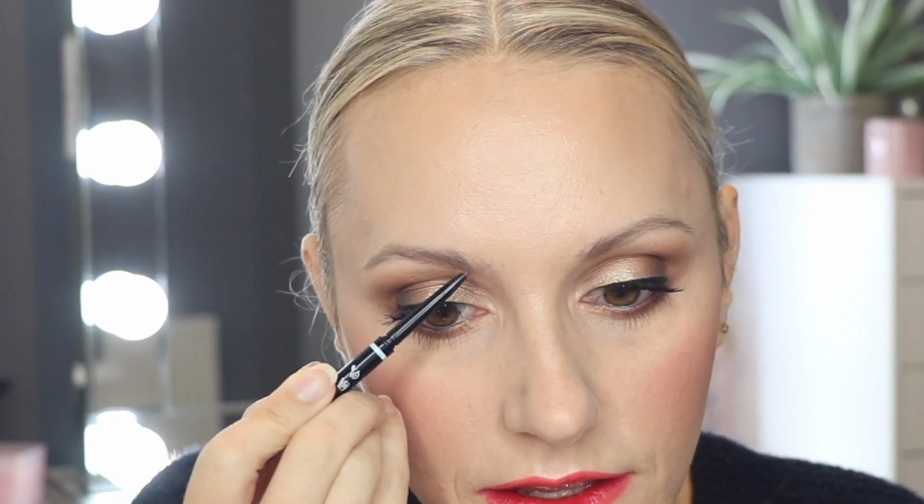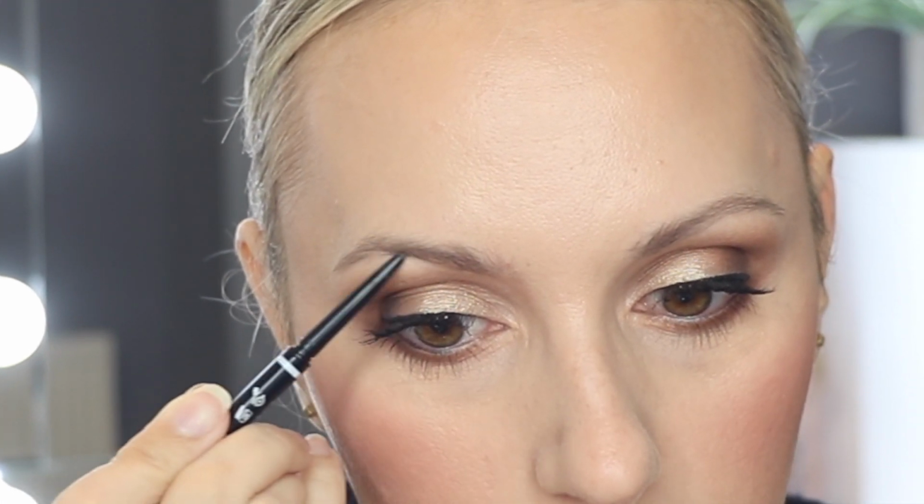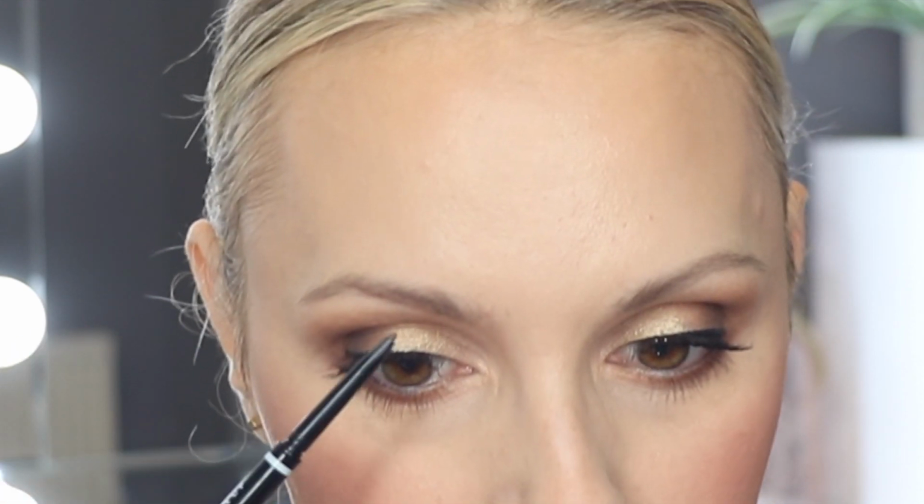Then I'm going to open the other end and just roll some of the product out, and I'm just going to fill in where it's a little bit lighter. I will zoom this in for you so that you can see it a little bit clearer. So I'm just outlining the brow at the moment where I actually want it to sit.